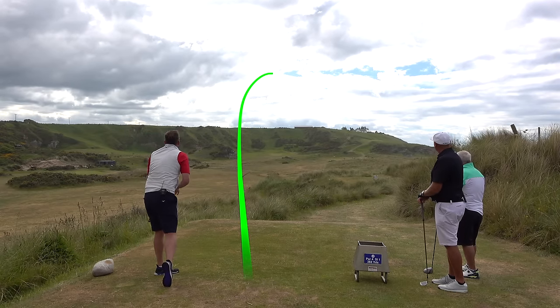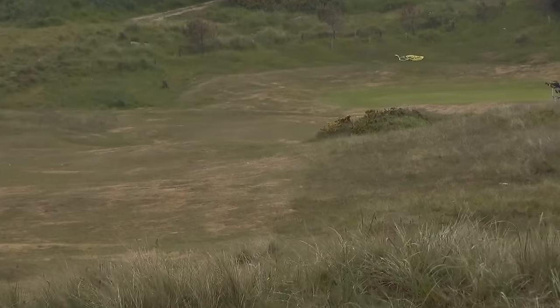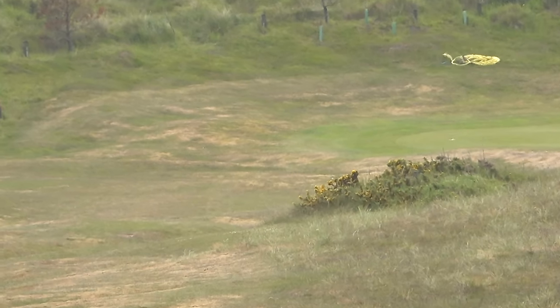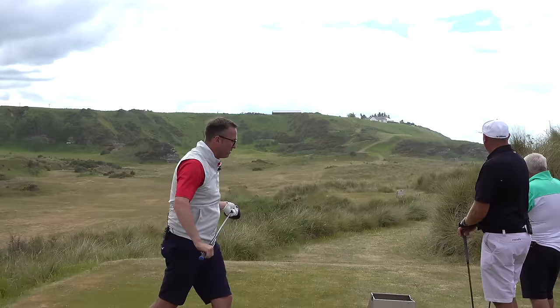Oh, lovely shot. It's just fading, it's going to go right. I'm going to kick it left. Is it in the big? It's so hard to tell, wasn't it? It's come down in the light stuff. Okay. Cut the corner a bit.